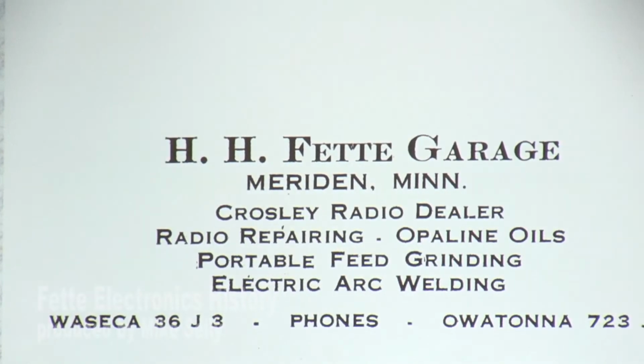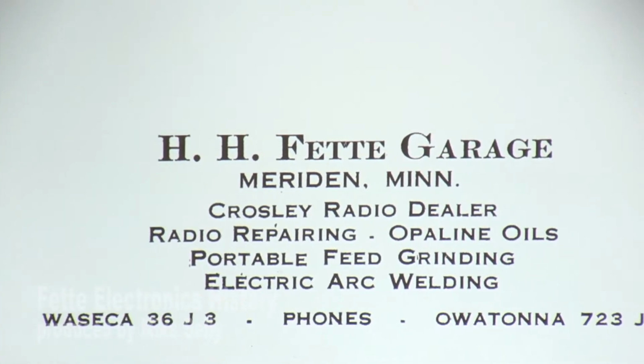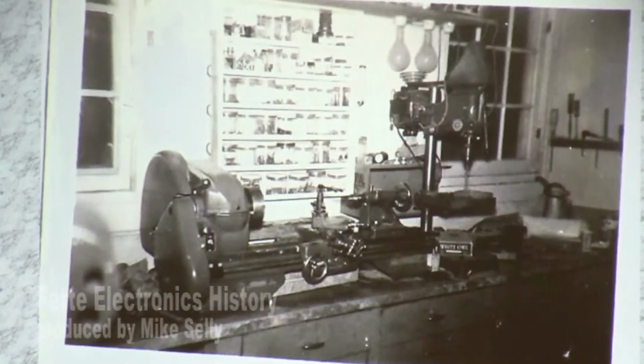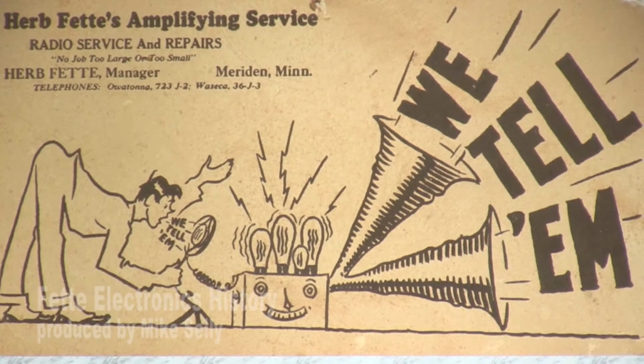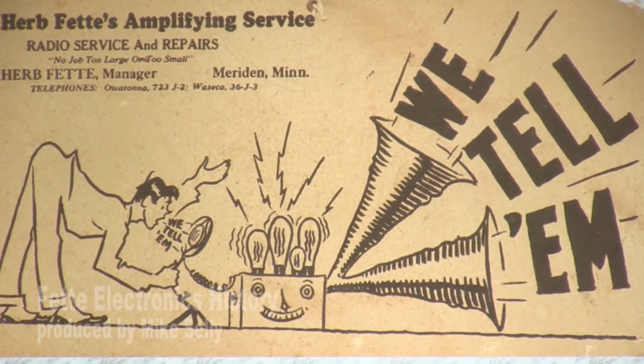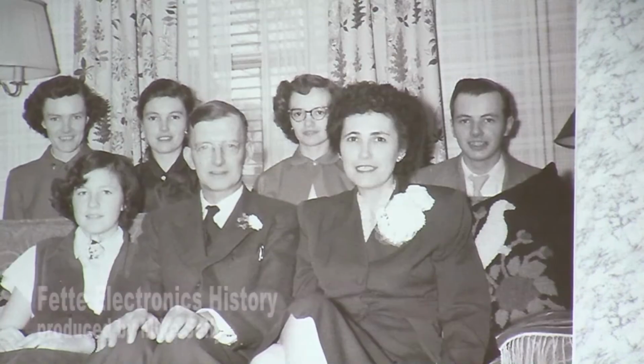You know, so this was his card in the early 30s. And I think that Stewart said, you gotta have a fancier card, and this is where that artistry came from. No evidence of that, embellishing a little bit, but it sure seems like that makes sense.